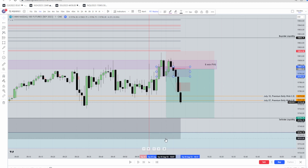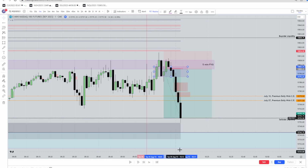One other thing is right here, 10 o'clock is the news, but that's also the beginning of our silver bullet trade. So this would technically be a silver bullet trade. So we're going to go one more tick. That's where ICT closed out his trade for $35,000 profit.